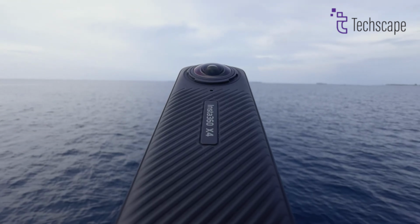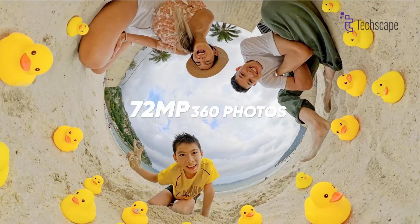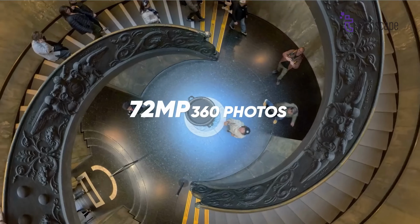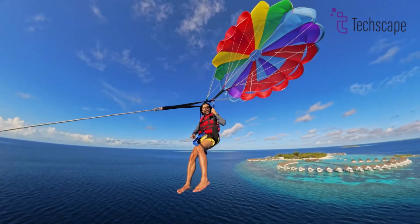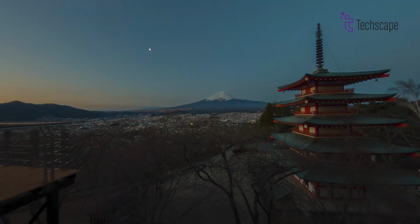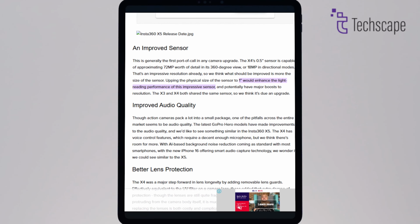One of the X4's standout features is its 0.5-inch sensor, capable of producing detailed 72MP images and crystal clear 8K 30 video. That's impressive, but it does have its limits, especially in low light conditions. For the X5, we're hoping for a 1-inch sensor upgrade.